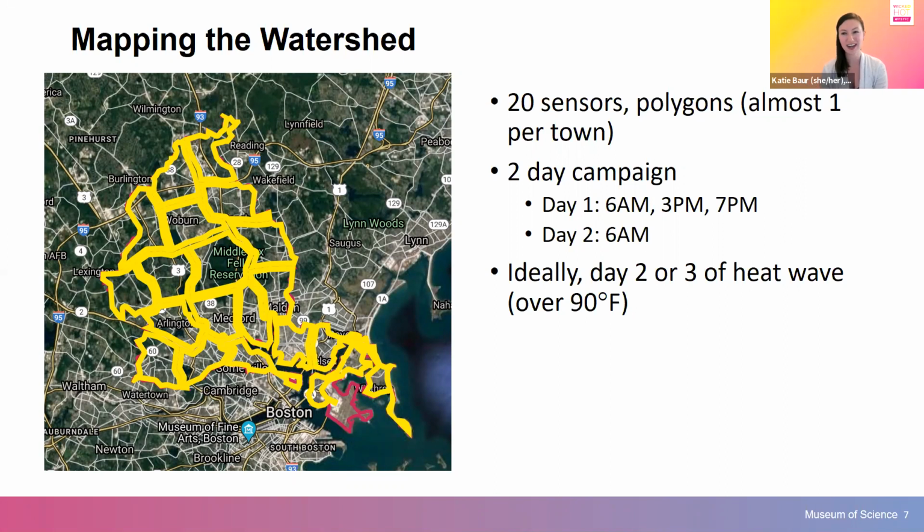And each polygon has a route. That route will be the same for the 6 o'clock run, the 3 o'clock run, and the 7 o'clock run. Something that's different about our campaign is that we are also hoping to do a 6 a.m. run on the day after to see how the night cooling things down actually works, if it works, where it works, and where it doesn't. So we're really excited to try that out this summer.